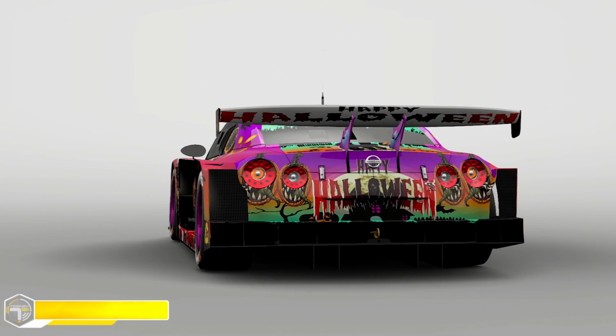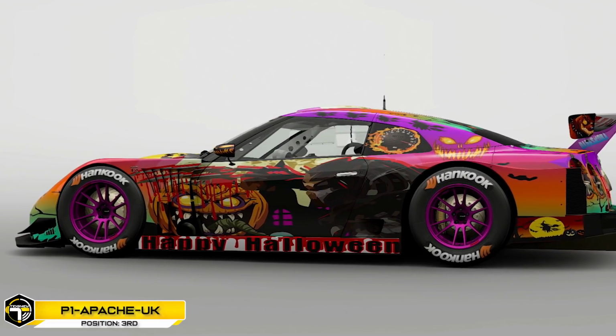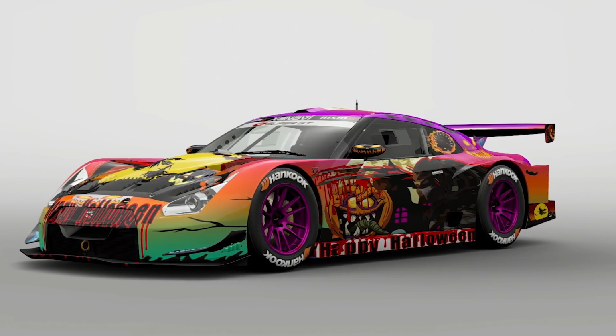So then we got to P3, the podium places. So P3, Apache UK, congratulations on getting P3 here. Lots going on. First of all, the pumpkins. Oh, how menacing can you get with these pumpkins? Look at that tongue. It's a green tongue. The blood next to it as well.